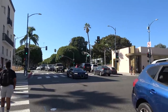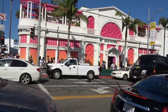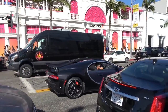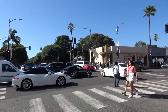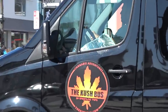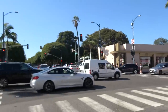Here we go. Bugatti Chiron. Have we seen this one before? I most certainly have not. Here we go. Oh yeah. That's hot. Yes. Look at this, the Kush bus. What the fuck? Cannabis Adventures. Okay, the kushbus.com. There it is.